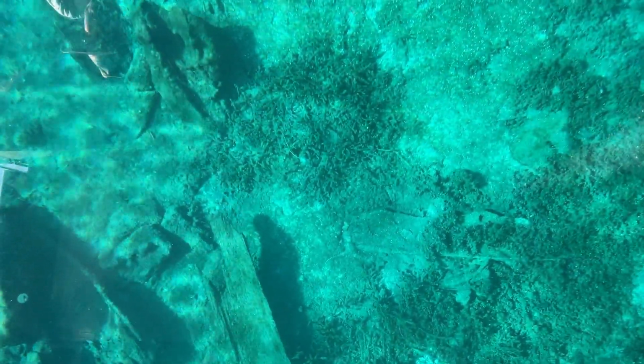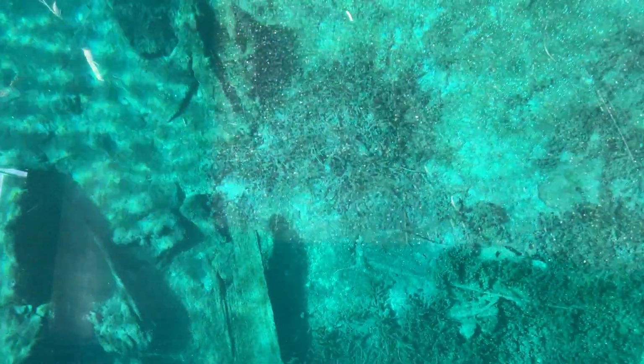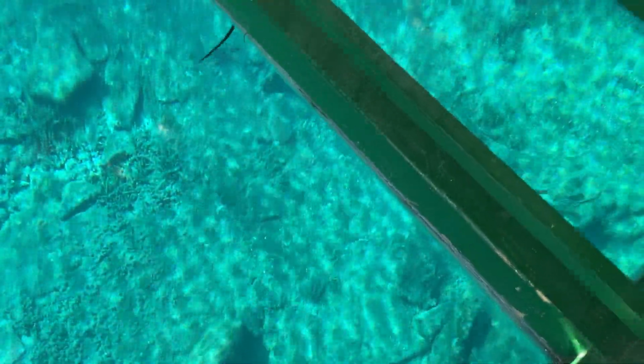Now if dugout canoes is something that floats your boat down at the south entrance, you can visit the Silver River Museum. It's open to the public on Saturdays and Sundays. They actually... Oh, there is a snake under the boat. He's going to come up this side here if you want to pet him.